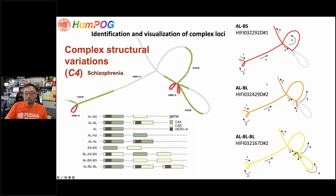But as you can see, this is what we call the bandage graph, right? This just demonstrates the structural configuration of this gene region in different individuals. This is the composition of the different components, the diverse components of this structural variation. So this is an example of the scape there.